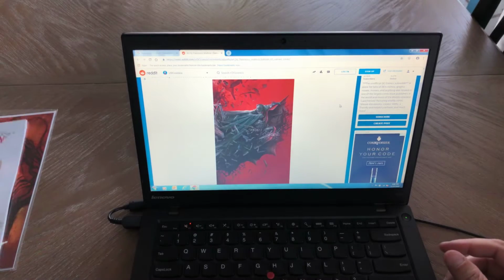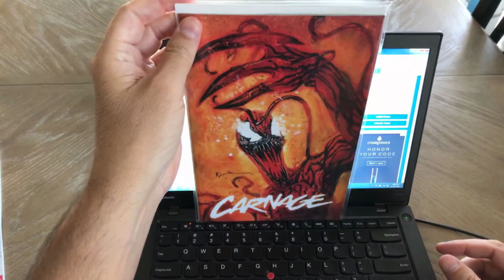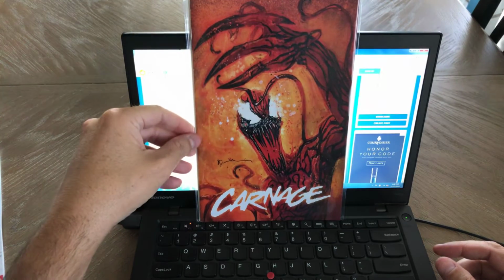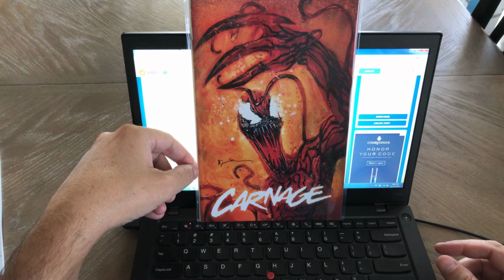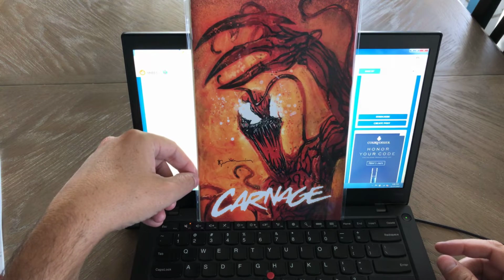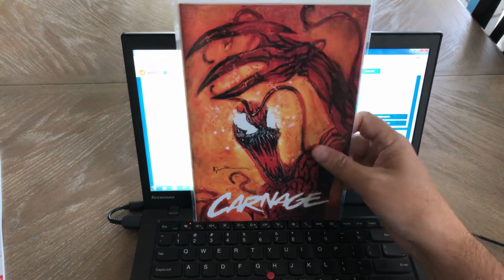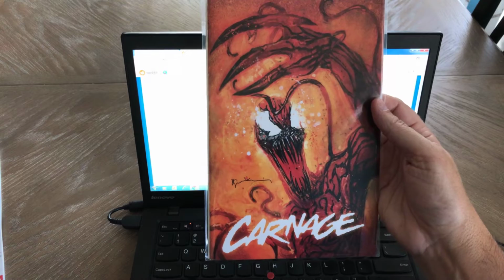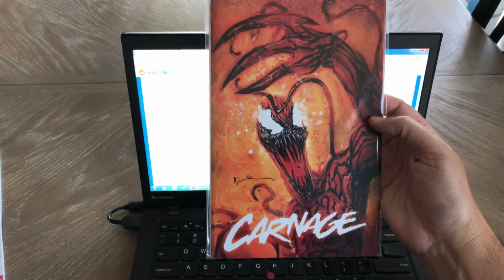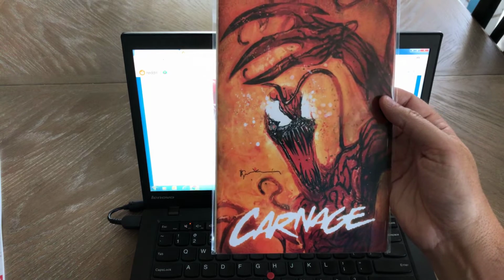Also, what came in the mail today, I got a Midtown order coming, but I also pre-ordered this Midtown Web of Venom Carnage Reborn. This is a Sinkovich cover. It was an exclusive Midtown cover, so it's pretty cool. I mean, it was 12 bucks. I don't know if it's worth it or not. I haven't read it yet.